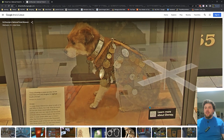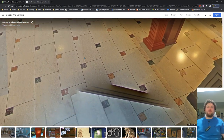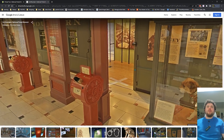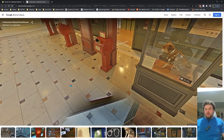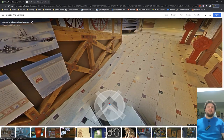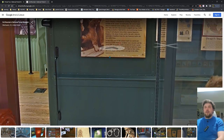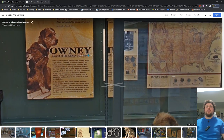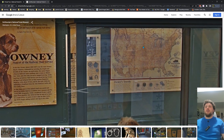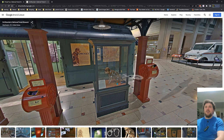This is very cool. Clearly they have QR codes that you can scan. And sorry, I know this isn't perfect, guys. Sometimes I'm able to get to stand where I want to. And then I can zoom in, say if I wanted to read this stuff. He's the mascot of the Railway Mail Service. I'd never even heard of this dog. They have a map of his travels. This is all very cool. What a cute little guy.